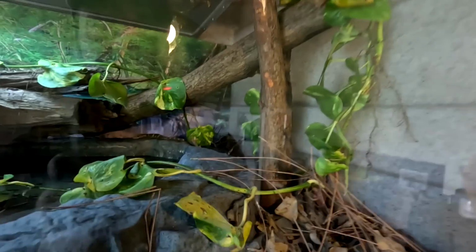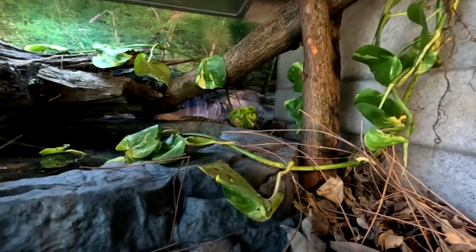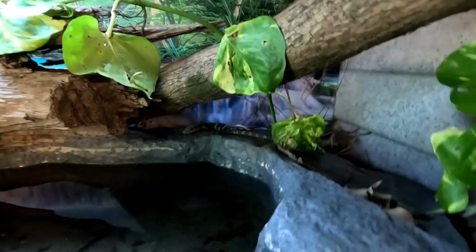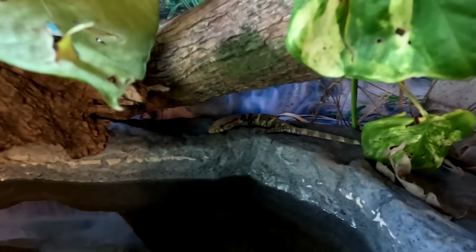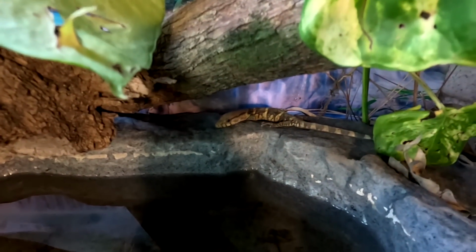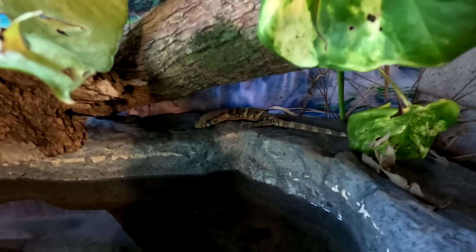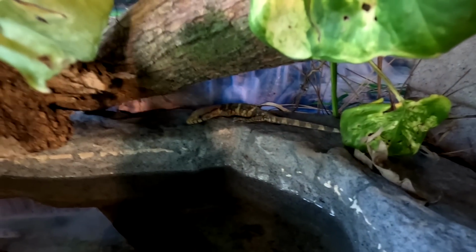Look, there they are, the baby Dumerels. Very shy baby Dumerels. There they go. So it's pretty cool. My office has become a bit of a nursery, I think. And I'm fine with that. So we'll leave him lay. Little baby Dumerels.